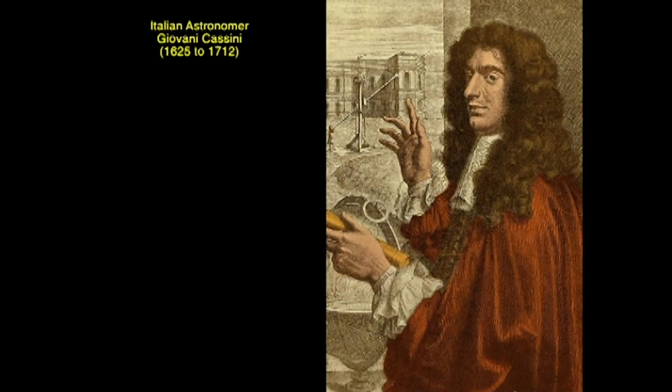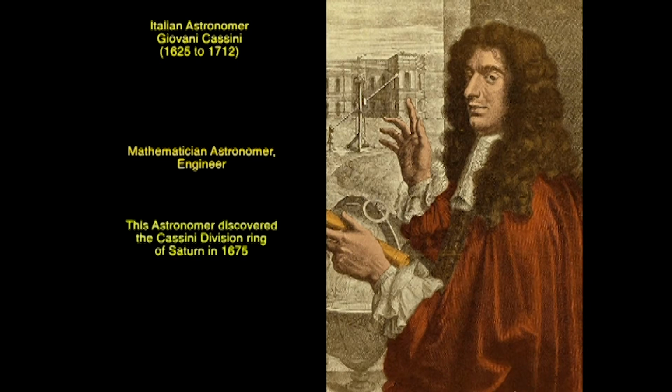Italian astronomer Giovanni Cassini, 1625 to 1712. Mathematician, astronomer, engineer. This astronomer discovered the Cassini division ring on Saturn in 1675.